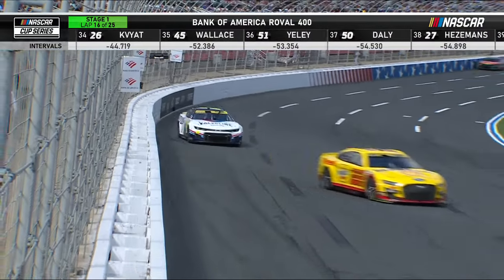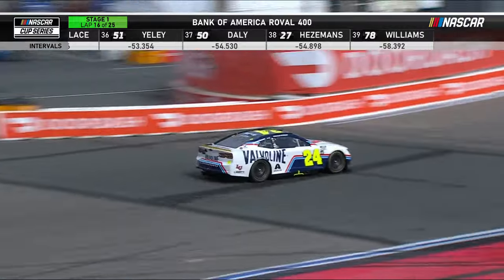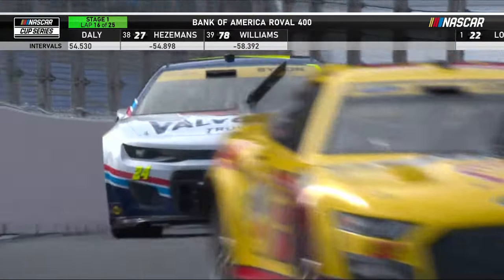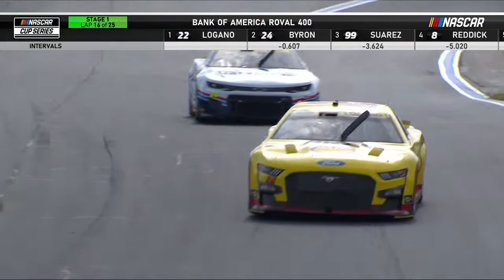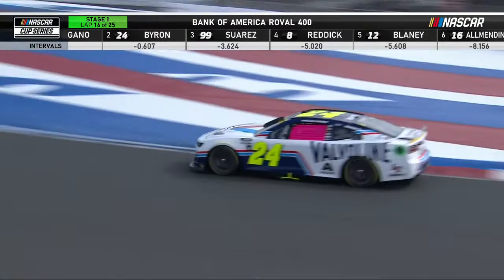But as he gets closer, it gets a little tougher to draw up there and make the pass. Just a few laps left, 10 laps to go in the stage. Looks like the better car of the two. Where can he pass him? Where's the best place around the racetrack?